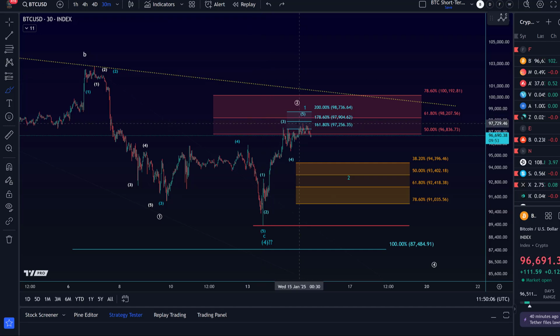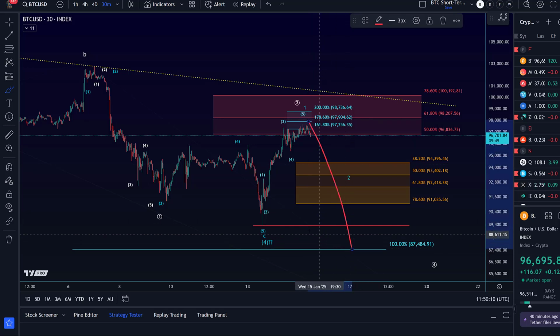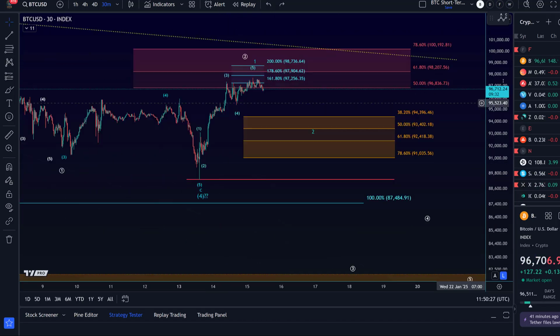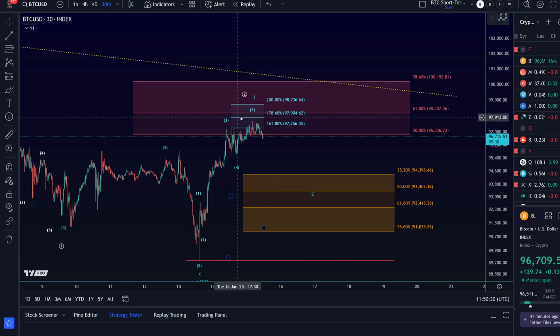But if it's the white count, we should see an impulsive decline below support next. And this is where we can distinguish between the white and the blue scenarios. If it's the bullish count, if it's the blue count, the market should hold above 91K. So that's why we're watching this support area. Now in the very short term, the price formed that 5-wave move up. Surely another move up is possible. That 5th wave was a little short. It did what it needed to do, but a little higher would be ideal.